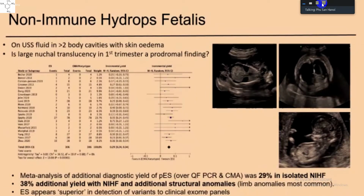In terms of non-immune fetal hydrops, both our own data in the UK and around Europe, and also groups from the US, have published data on the association of pathologic variants with non-immune fetal hydrops, which is fluid on ultrasound in more than 2 body cavities associated with skin edema. There's some controversy perhaps within the classification of hydrops as to whether or not babies with large nuchal translucencies in the first trimester, who subsequently develop skin edema or progressive effusions, should be included in the classification.